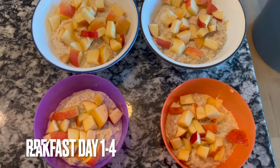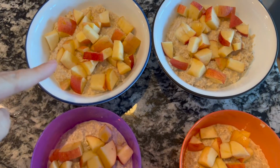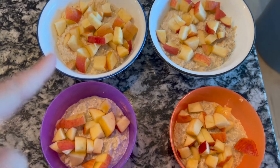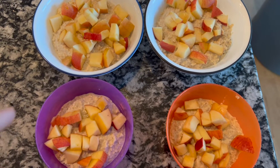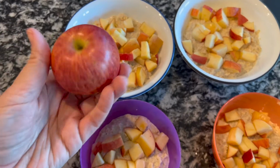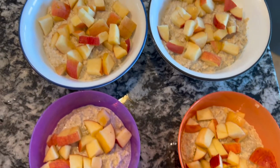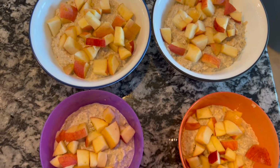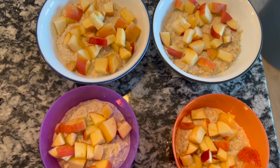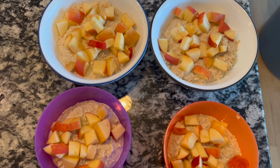Okay, here is breakfast, day 1 through 4. We have some oatmeal and some chopped up apples. All these apples right here are from 2 little apples. Let me show you how big they are. So 2 of these little apples right here made all of this chopped up apple. So these are good, hearty portions for breakfast. Definitely going to stick with you and keep you full for longer.